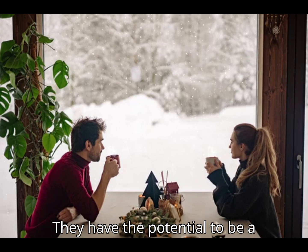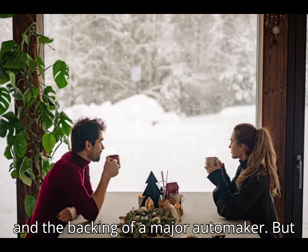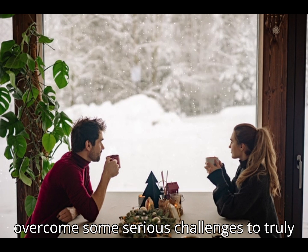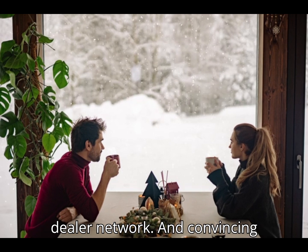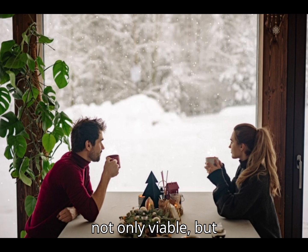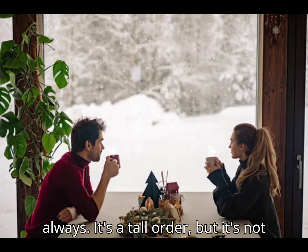They have the potential to be a disruptor. They're entering the market with a fresh perspective, a clear vision, and the backing of a major automaker. But they'll need to execute flawlessly and overcome some serious challenges to truly make their mark. Challenges like building brand awareness, establishing a dealer network, and convincing consumers that electric off-roading is not only viable, but actually superior in a lot of ways. Yeah. It's a tall order, but it's not impossible.